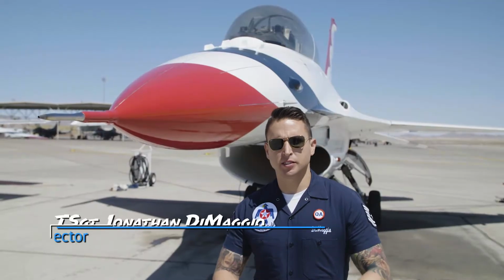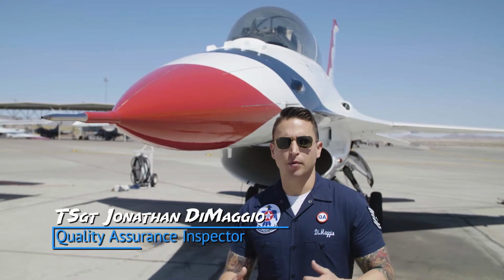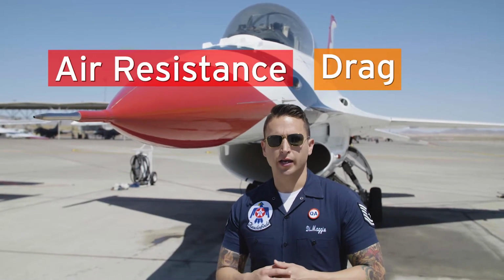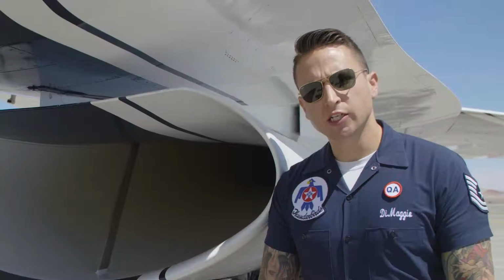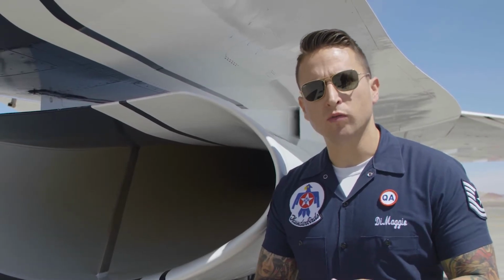Hello everybody, my name is Tech Sergeant Jonathan DiMaggio, and I'm a Quality Assurance Inspector here at the Thunderbirds. Right now we're at the nose of the aircraft. Our aircraft produce a lot of air resistance and drag, and that's why we have a sleek aerodynamic design to help reduce that. Let's check out the intake. The engine is responsible for thrust and forward movement of the aircraft.